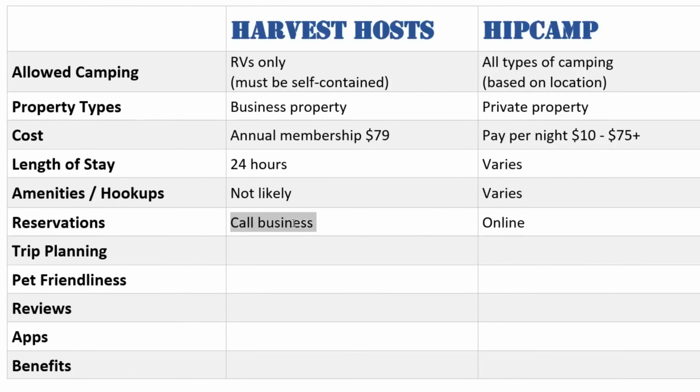To make a reservation with Harvest Host, you call the business and make arrangements. To make a reservation at a Hipcamp location, you can do this online.